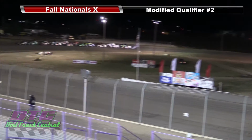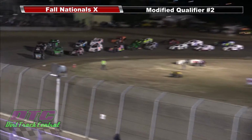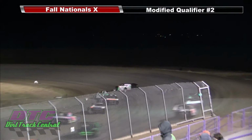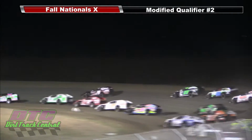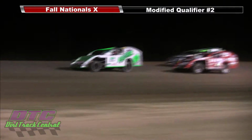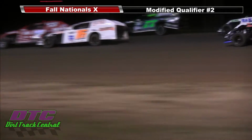Starting cone in turn number 4. It comes up. It goes out. Here we go. Off of 2 and down the back straightaway. It will be the first machine of Scott out front, showing the way.